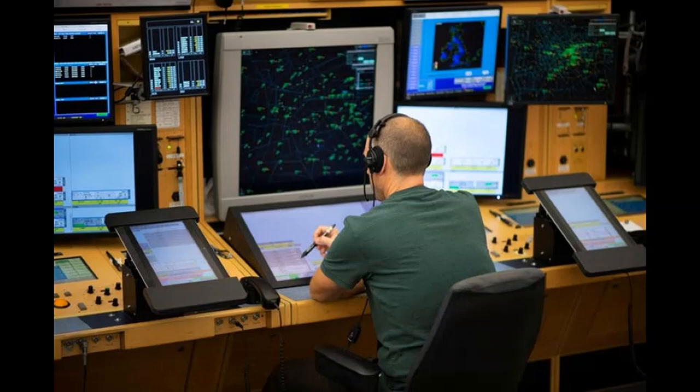Alright, 33 left, cross 4 left, hold short 4 right. Cross runway 4 left, Foxtrot, Bravo, Charlie, behind Alaska. Cross runway 4 left, Foxtrot, Bravo, Charlie, behind Alaska. American 1170, Boston ground, push approved. Push approved, American 1170. Envoy 4028, Boston ground, push approved.